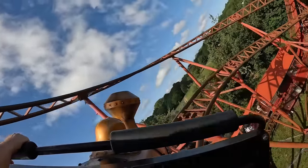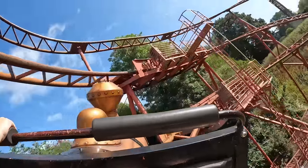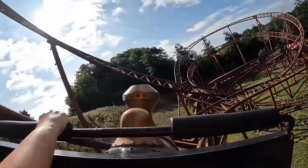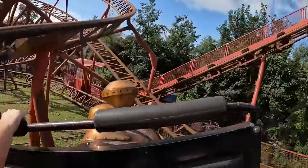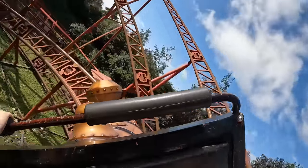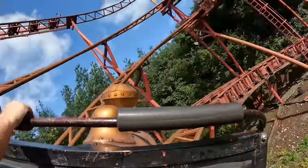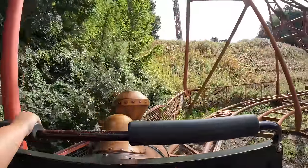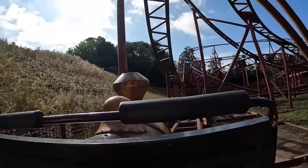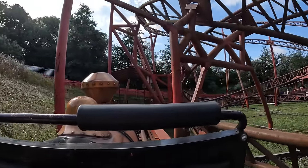Your head gets so close to other parts of the track as well. Supports. Woo! Hey! Oh wow! Woo! Oh! Oh! It's a good ride, that is. I do like it. Oh! That's it. Great way to start the day.